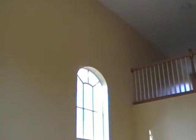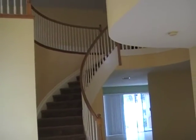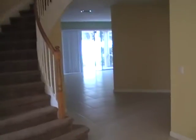Just walked in through the front door. And here you have your formal living area. Looks to be at least 24-foot high ceilings. Large windows letting in a lot of natural light. Winding staircase, you have a nice loft area with 3 bedrooms upstairs. Tile in the downstairs living areas.